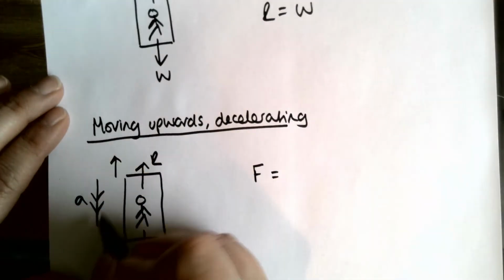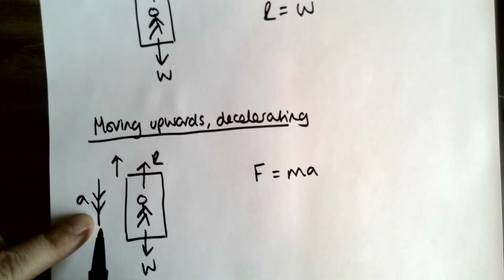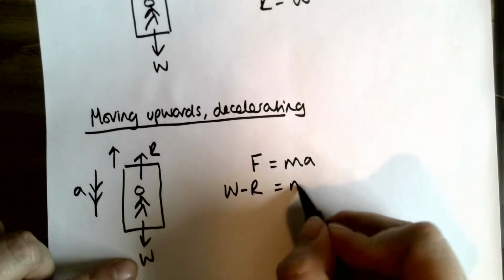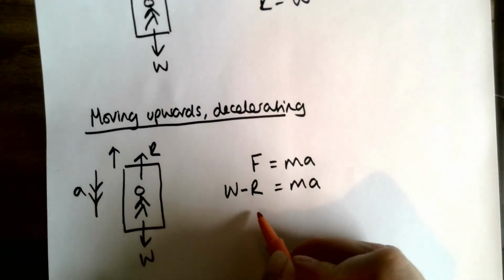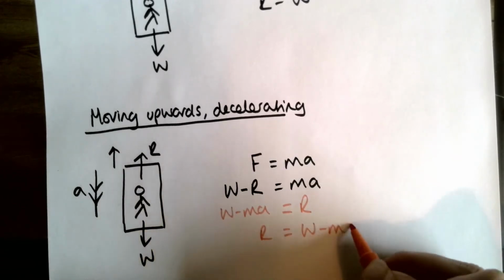So because there is an acceleration, then we use F equals ma, obviously. Now this time, because the acceleration is acting down the way, the resultant force has to be acting down the way. So our resultant force here is going to be weight minus normal reaction equals mass times acceleration. So again, if we rearrange this to make the normal reaction the subject, we are going to end up with this. So the normal reaction is weight minus mass times acceleration.